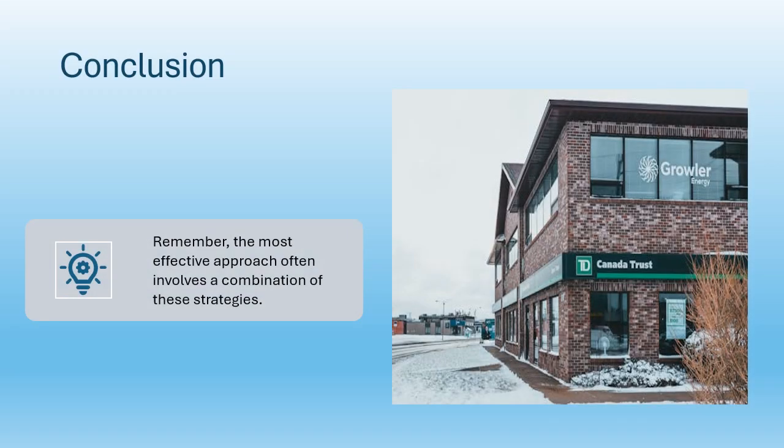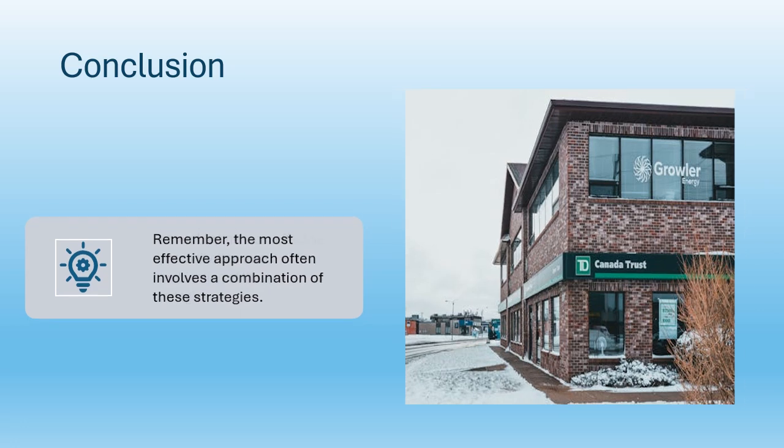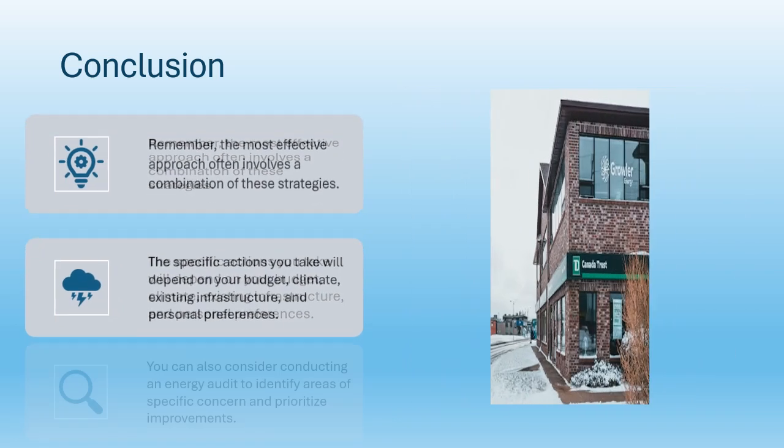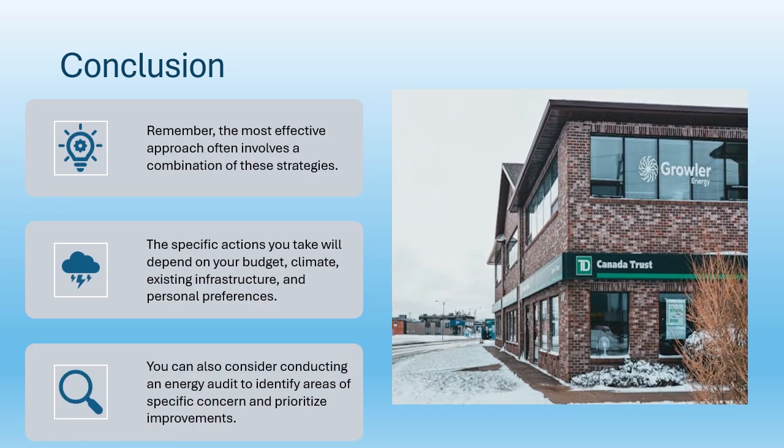Conclusion. Remember, the most effective approach often involves a combination of these strategies. The specific actions you take will depend on your budget, climate, existing infrastructure, and personal preferences. You can also consider conducting an energy audit to identify areas of specific concern and prioritize improvements.